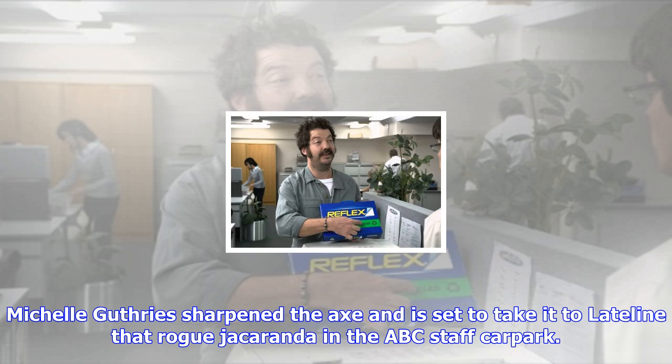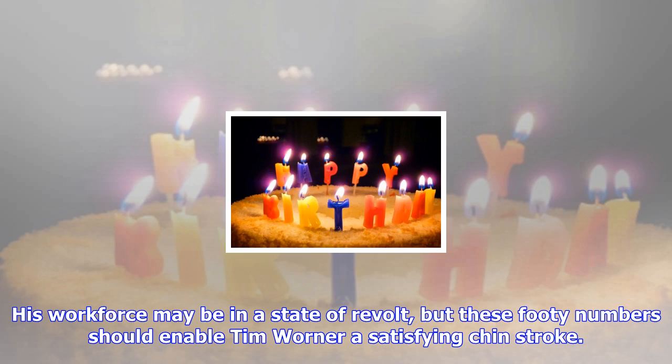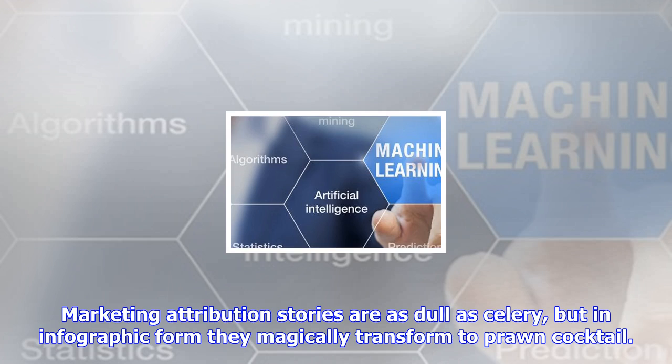BT has sliced, diced and baked this morning's radio ratings. And here they are, if slightly undercooked in the middle. Work lean live-in folks here at BT, but these trippy instant noodle ads to hark back to last weekend's Asabenda. Michelle Guthrie's sharpened the axe and is set to take it to that rogue jacaranda in the ABC staff car park. Last night's TV viewing was like a Ukrainian borscht, occasionally undecipherable and arguably with too much nutmeg.